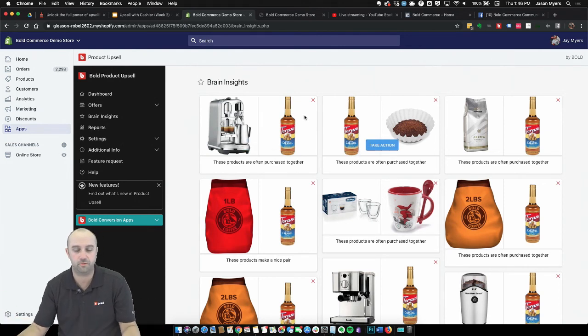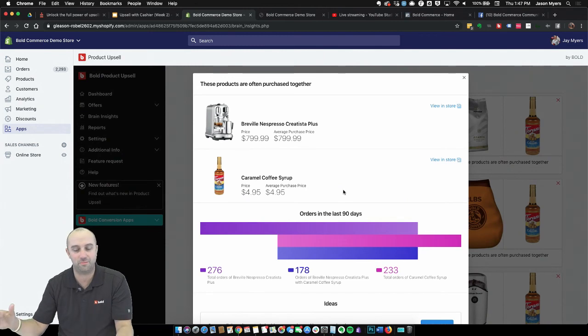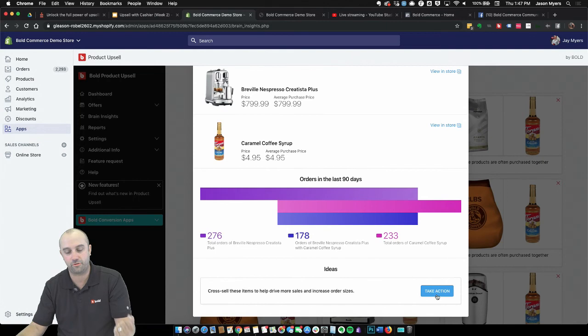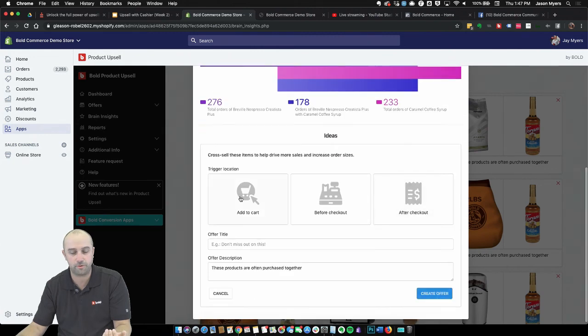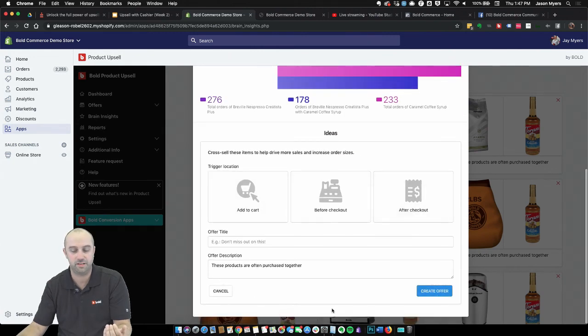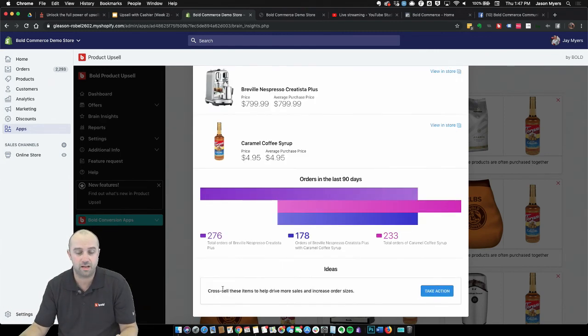The stats are a little skewed, but what it's saying is these items are bought together. Take action. Here it gives me some data on how many times this syrup is bought with this product. And if I want to create an offer, I can. It's recommending a cross-sell. I would click take action. Where do I want to put this cross-sell? Add to cart, checkout, save, done. So I can completely rely on the Brain for that as well.